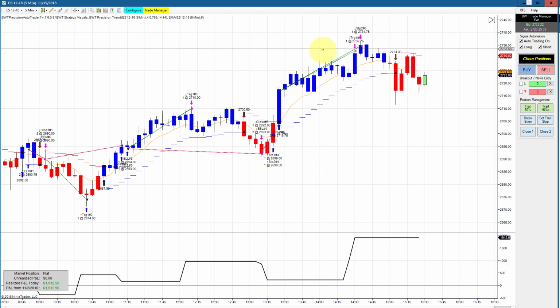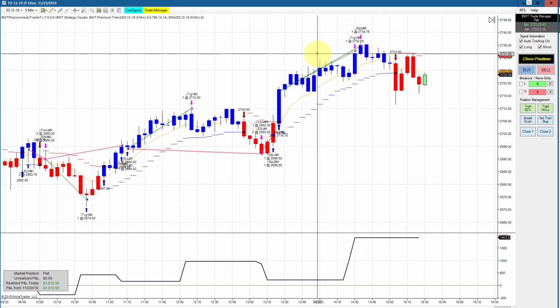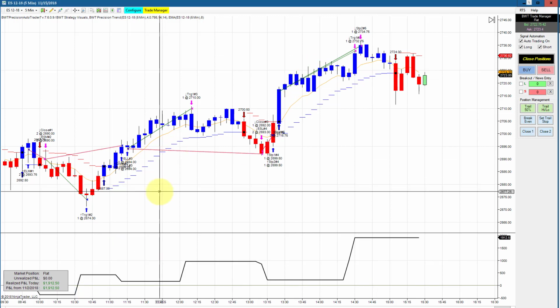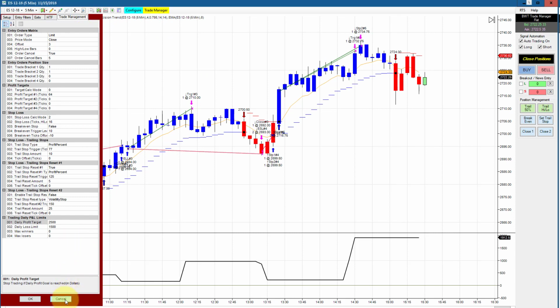So 17 points on 2 contracts, an average of maybe 16 points. So quite a big move here, ultimately putting it up to 1912 for the day. The goal on this is 2,500, so just shy of its goal.